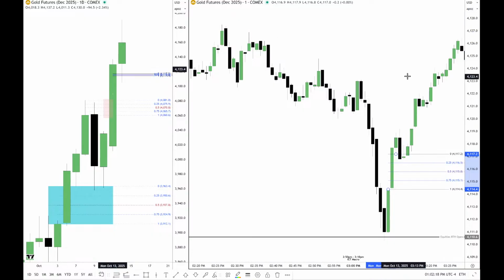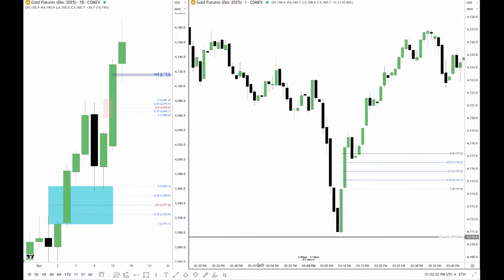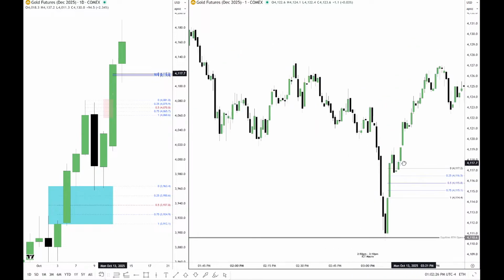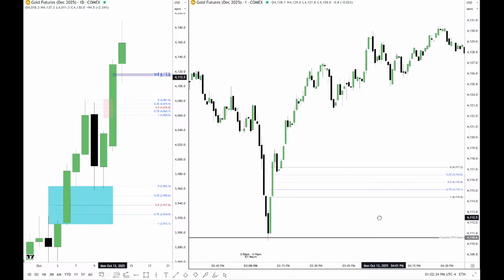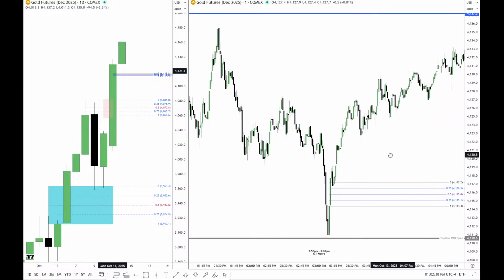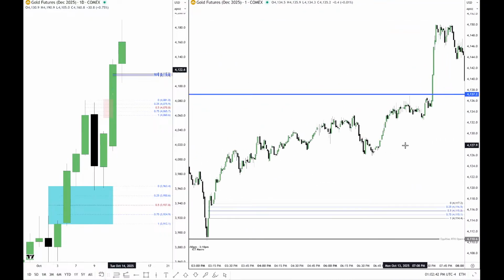This easy draw hits it. Not yet. Right there. Keep your eye on this down here, okay? Boom. There's that larger 5 minute. Same pattern.